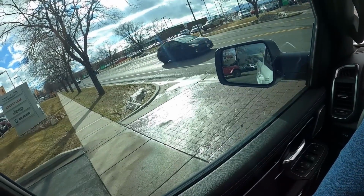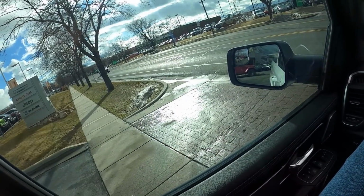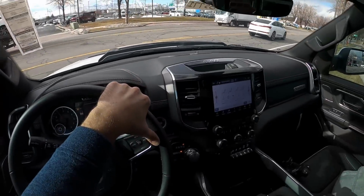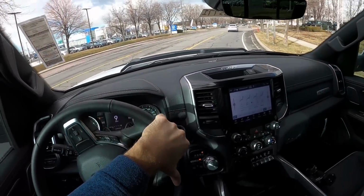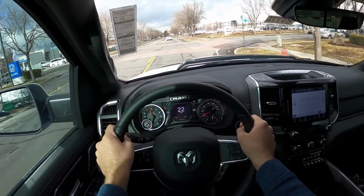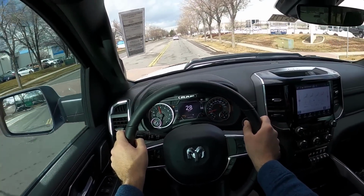So I guess I'll answer a few questions in this driving portion. So first question is, I guess, should you hold tight and wait for the 5.7 Hemi to become available again? Again, you can still get the 5.7 Hemi, just you have to have it with the e-torque system with early availability.